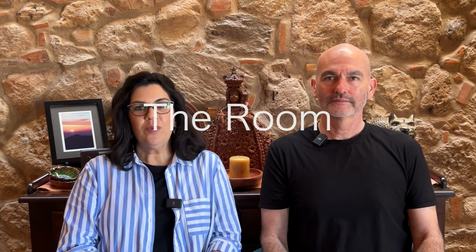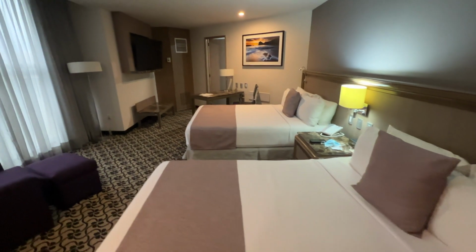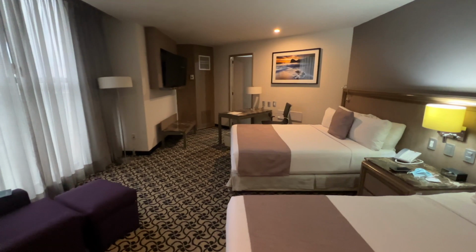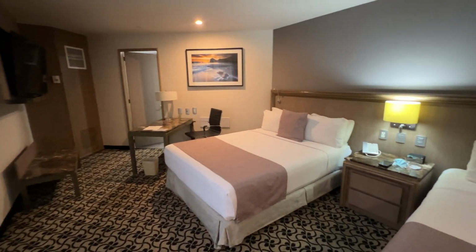The room was large with two really comfortable queen beds, because I needed my own bed because I was recovering after surgery, so I wanted my own space, so I didn't keep you up at night. The mattress, the sheets, the pillows, everything was really cozy, clean, white, crisp.